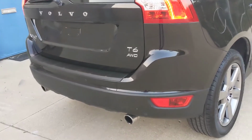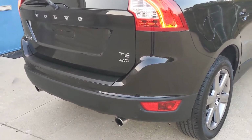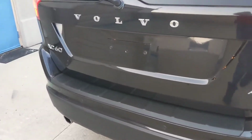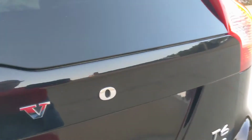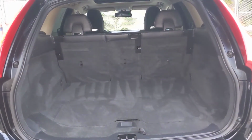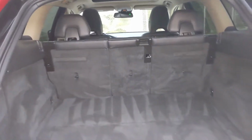This is the T6 engine, which is turbo, has 300 horsepower. And you can see the dual exhaust, power tailgate. Naturally, the rear seats will fold down flat.